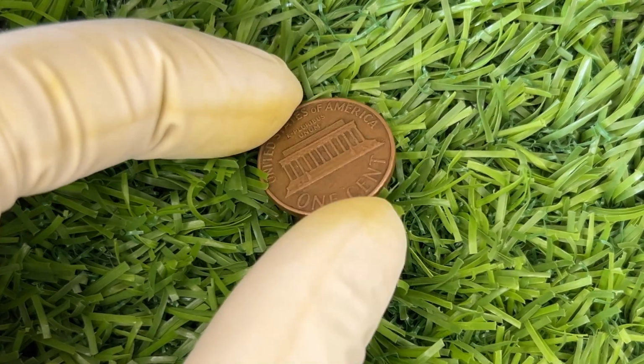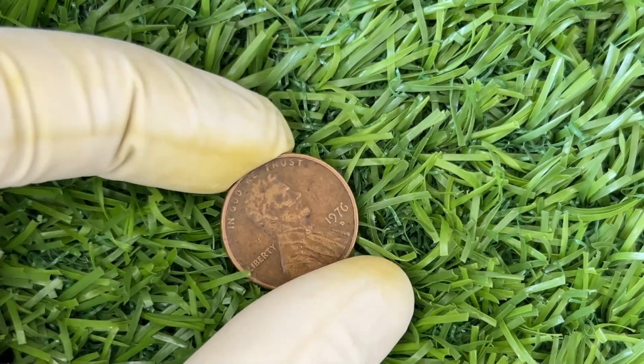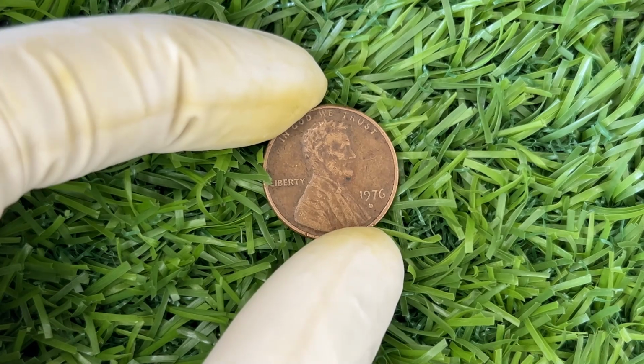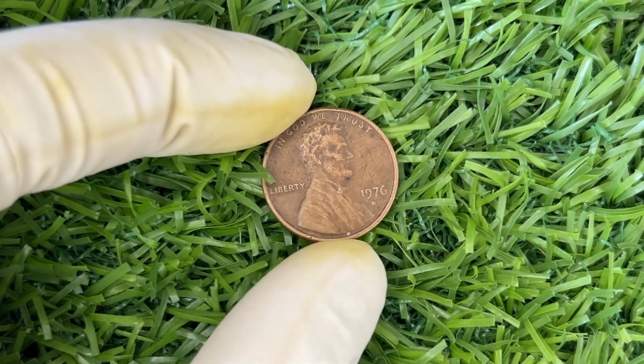Some have double dies, others feature off-center strikes, and then there are those made with a rare copper alloy that gives the coin its distinct look. These mistakes might seem small, but to collectors, they're gold, or should I say, copper.